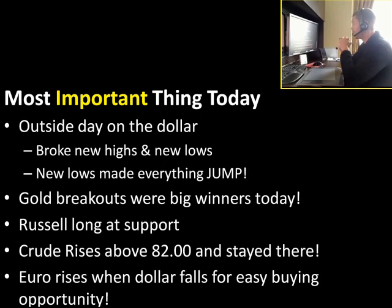What's the most important thing that happened today? Well, we got a big heads up on the dollar, guys. The dollar gave us this huge red flag. The dollar says, hey, look at me, we've got an outside day. Now, this wasn't just your regular old outside day. We saw higher highs and lower lows. We spent most of the time with the dollar dropping.